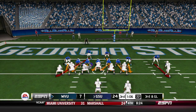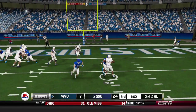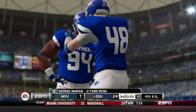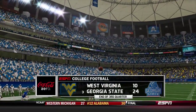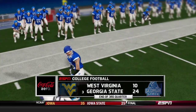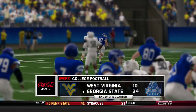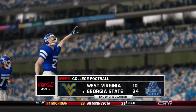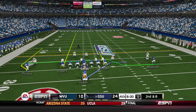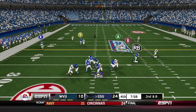Third and goal now for West Virginia. Ingram keeps it on the read option. He's going to try to fight his way to the end zone, but he's stopped in the backfield for a 2-yard loss. And West Virginia settles for a field goal to make it 24-10 at the end of 3. Georgia State enjoys a 14-point lead as we enter the 4th and final quarter, 2nd and 8.